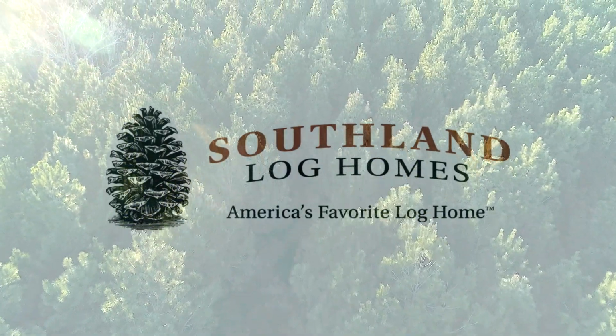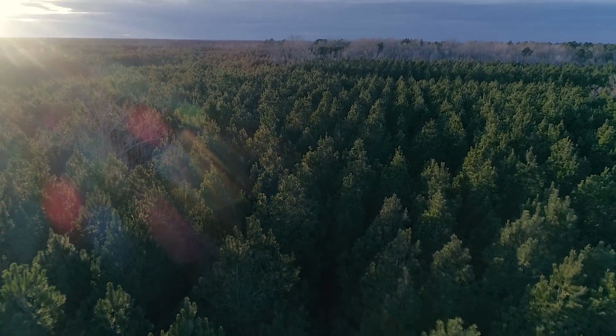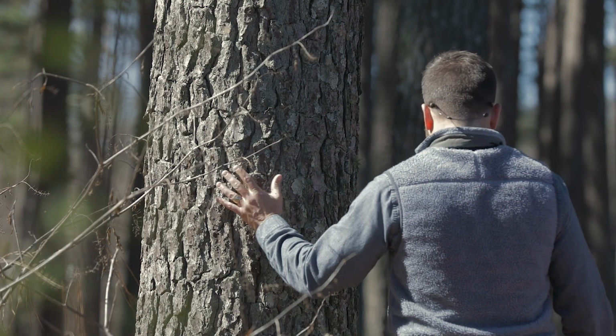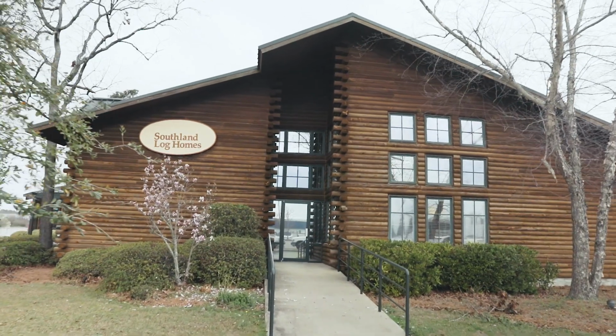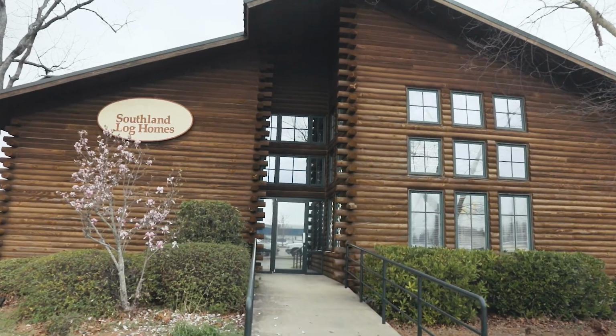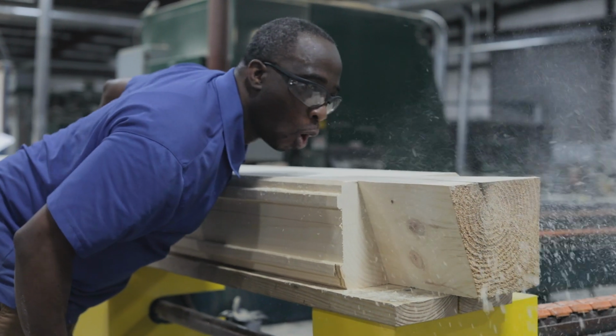Southland Log Homes has more than 40 years' experience in designing log cabin kits and homes. We're recognized as the industry leader and America's most award-winning designer, and with good reason. Here at Southland, we believe that craftsmanship and quality should be the hallmark of every log home we create.